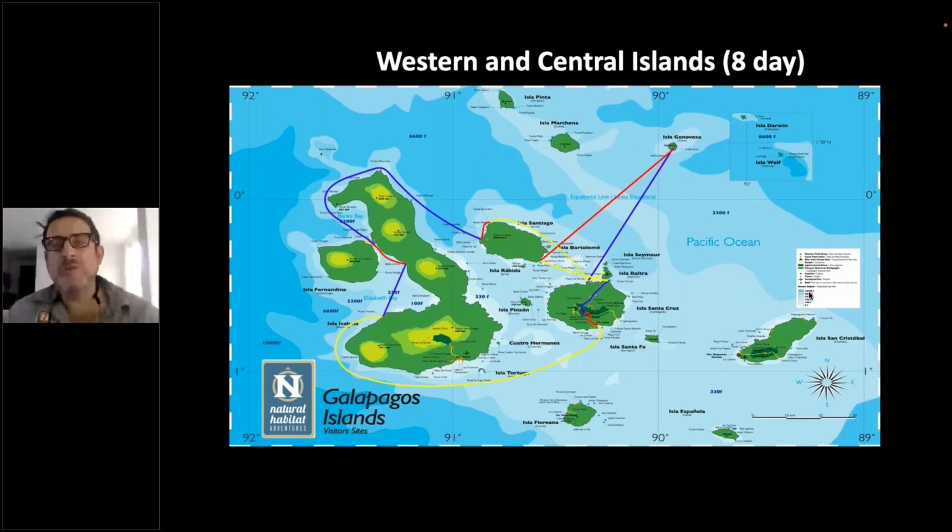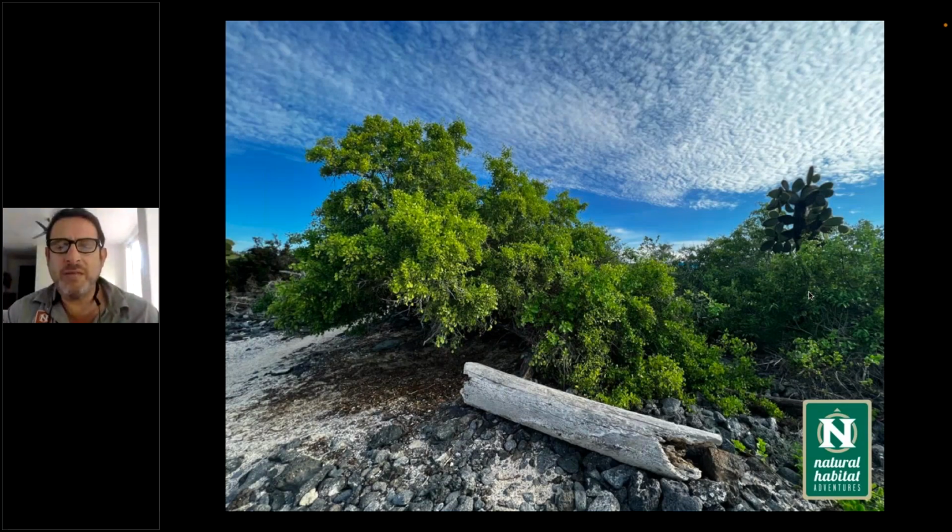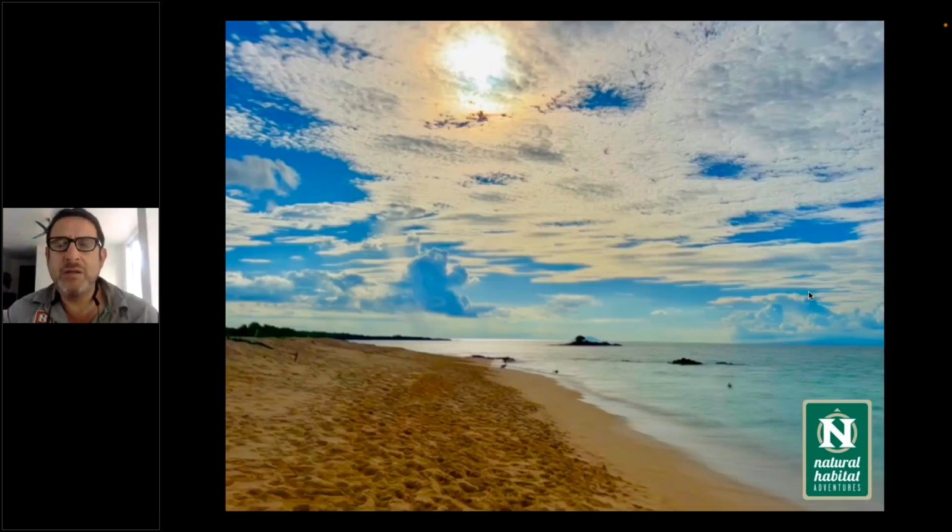Okay. So the first place we visit is just south of the airport. So we go to Bachas Beach, which is in Santa Cruz. This is the landscape. Beautiful coastal zone with a beautiful sandy beach that we can walk along, and also for a chance to see flamingos.